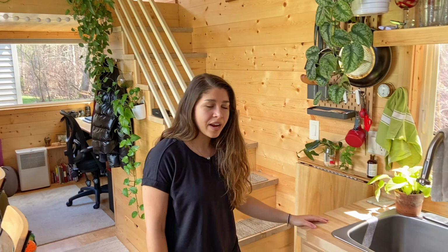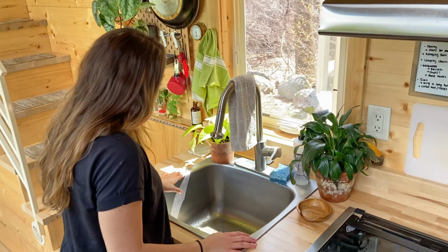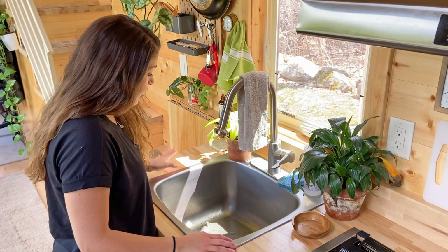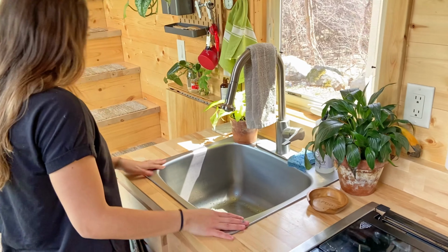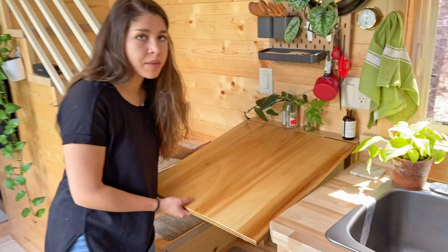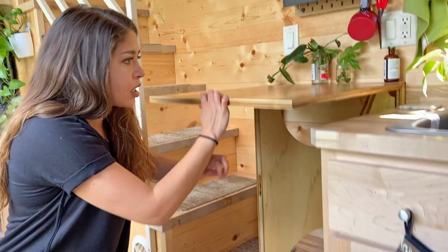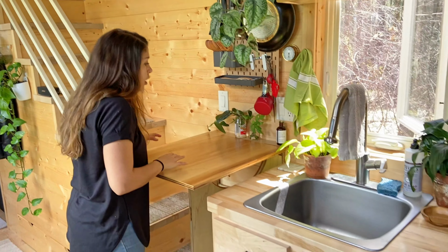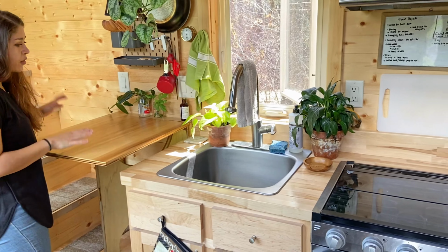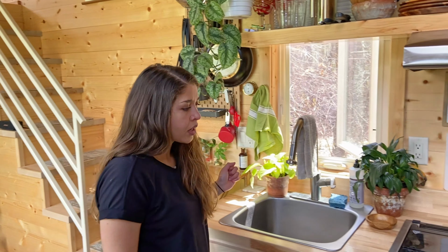So this is our kitchen area. We have a pretty deep sink here, which is really nice for doing dishes. In addition, we actually built this fold-up table, which is very nice because it gives us so much more horizontal space to cook, to dry dishes, whatever we need to do in the kitchen. We use this a lot.